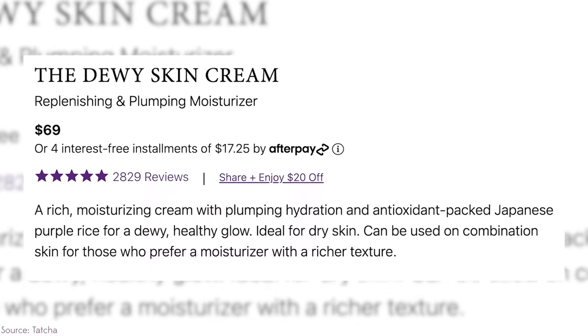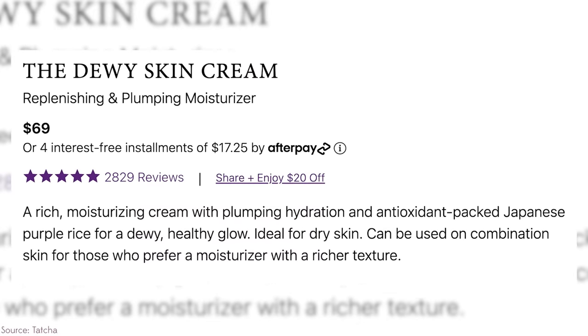When it comes to this dewy skin serum, I also don't love this for dry skin. I feel like there are such better options for dry skin that are much more occlusive and hydrating. This one does say that it's antioxidant packed and it's plumping and hydrating. There are some water gel creams that are much better and that don't cost, what is this, $69. Haru Haru has this Japanese purple rice. I would actually recommend a lot of the Haru Haru products. They also have hyaluronic acid and are really good.